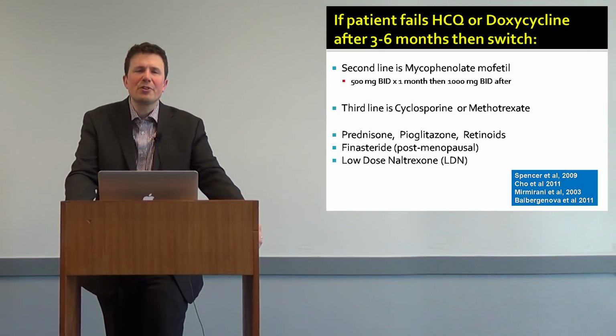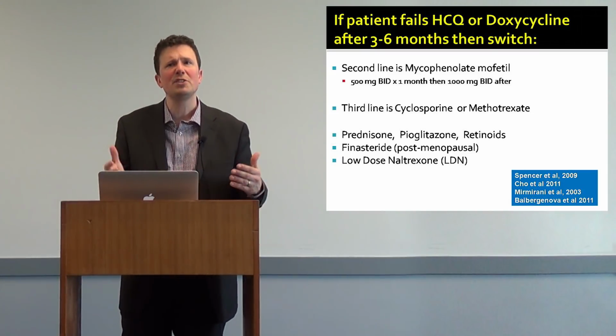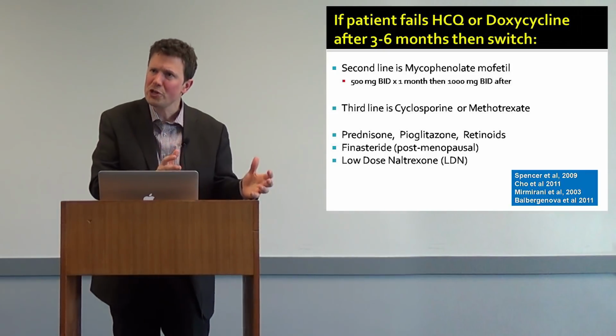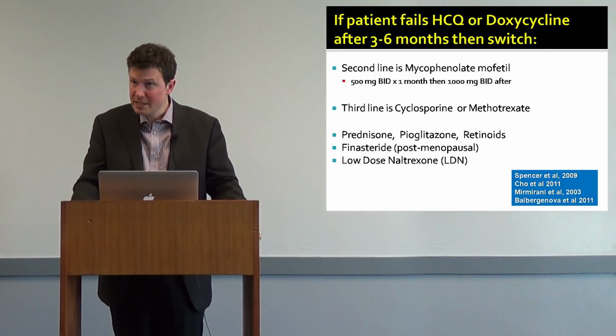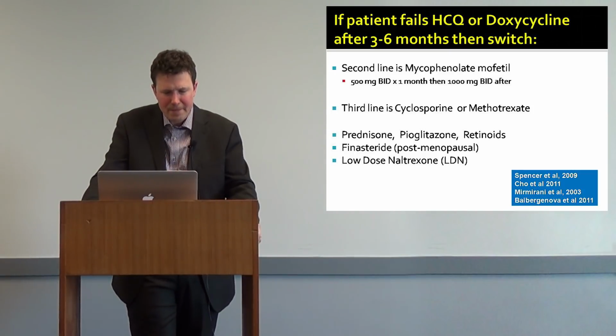And remember finasteride as well. There are a certain number of patients with lichen planopilaris that respond well to finasteride. And so there may be more of a hormonal basis to a proportion of women presenting with lichen planopilaris than we're often aware of. And so finasteride is definitely on the list as a potential option, especially in postmenopausal women.